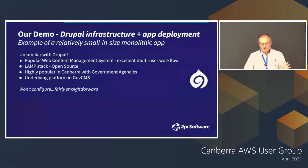So in regard to the demo, I mentioned that we're going to build a Drupal stack. I'm just going to take it to that stage where it's ready for further configuration. Again, I have to be careful not to assume that everybody tuning in is familiar with Drupal. It's a pretty powerful open source web content management system with a particularly good multi-user workflow. It's free, open source, highly popular in Canberra, and therefore it seems like a good candidate for a group like ours to focus on as a good example of what you might do in this context.